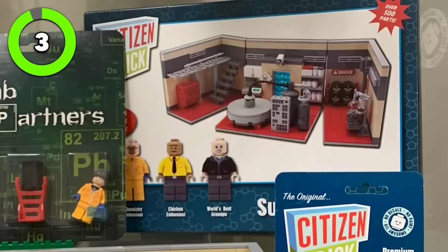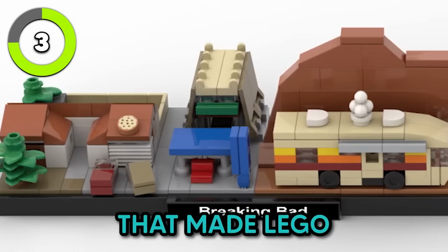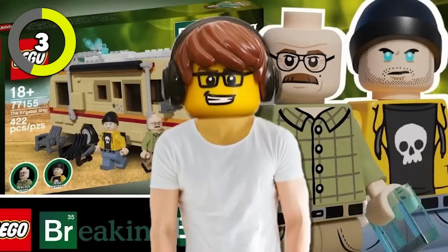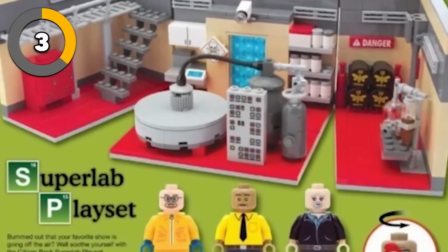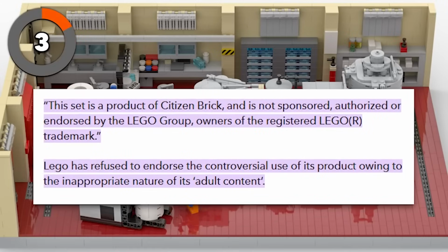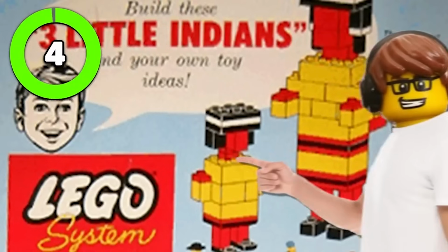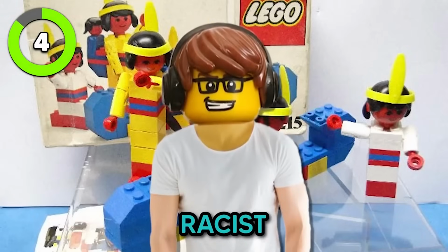Number 3. And you're in even bigger trouble if you own this fan-made LEGO set that made LEGO so mad that they had to issue a public statement. See, Breaking Bad is one of the biggest shows of all time, and after a fan made this custom Breaking Bad LEGO set, LEGO had to publicly say that it wasn't official because that show is known for some pretty illegal stuff.